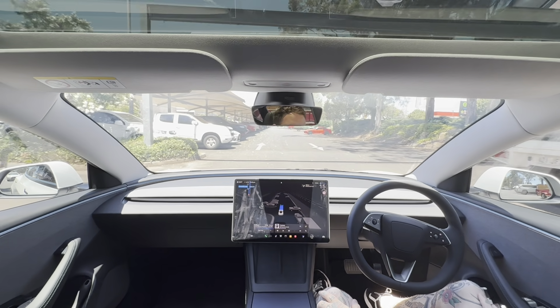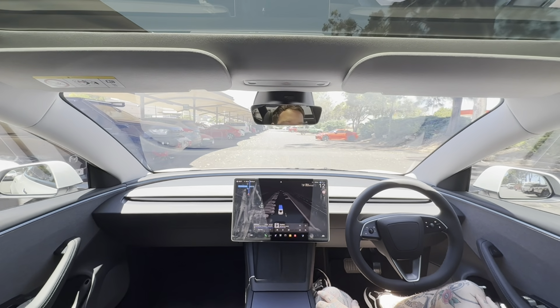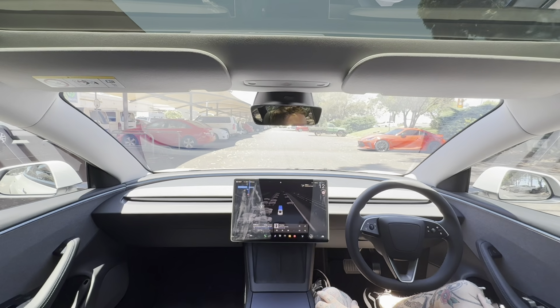It's decided to go straight as per the map data. Going very, very slow here, which is fine. You're not supposed to do very quick in a car park anyway.